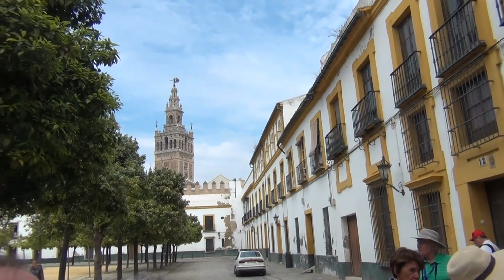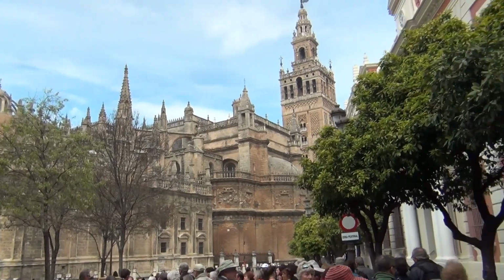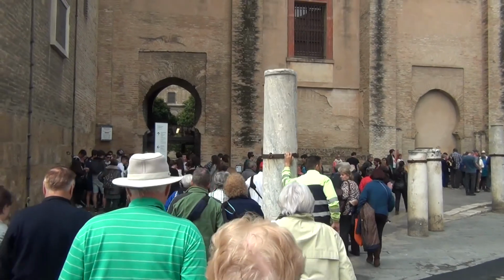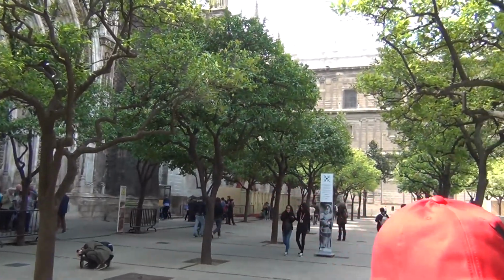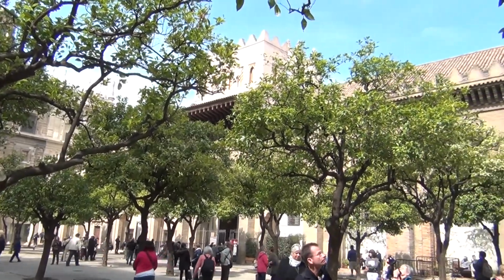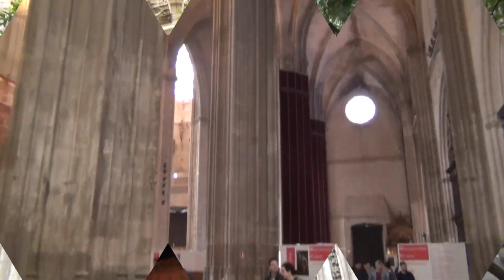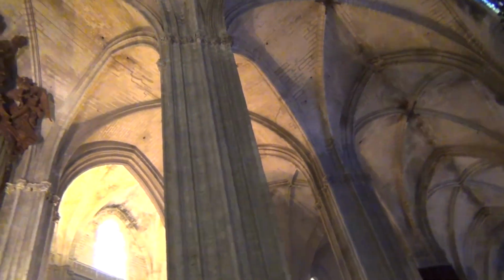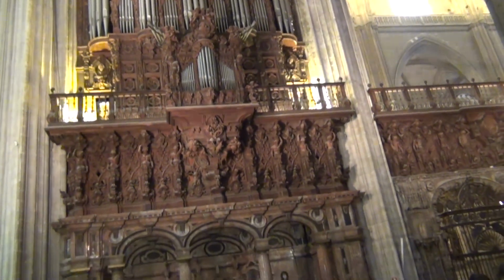Here's our first look at the cathedral. This is a Catholic cathedral built in the Gothic style and dates back to 1507. At the current time, the cathedral doesn't appear to have its own congregation, but is used for commercial purposes such as tourism and exhibitions.